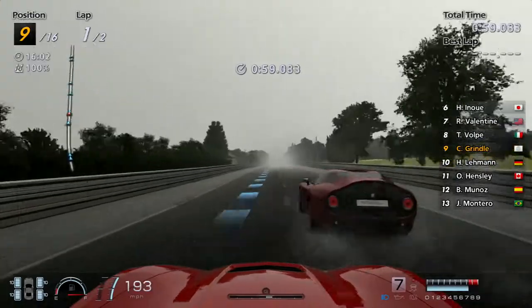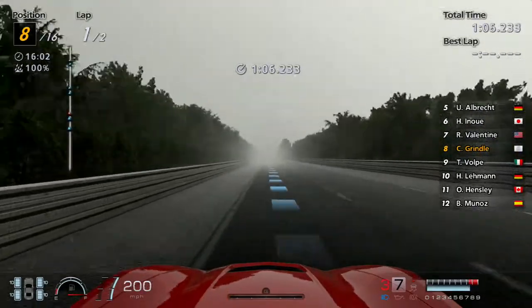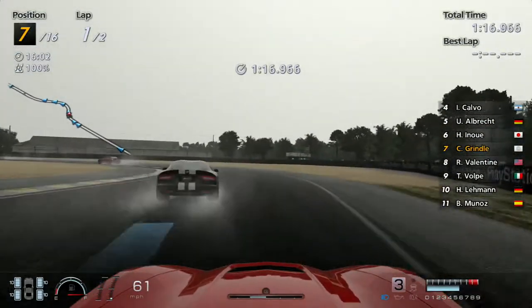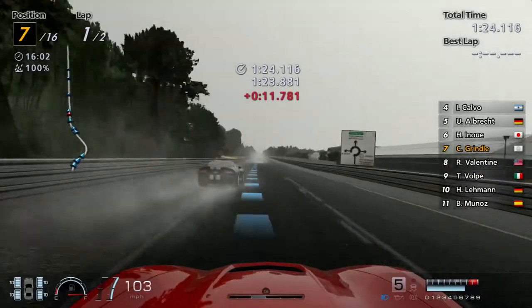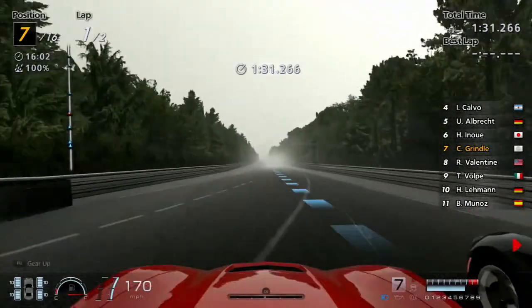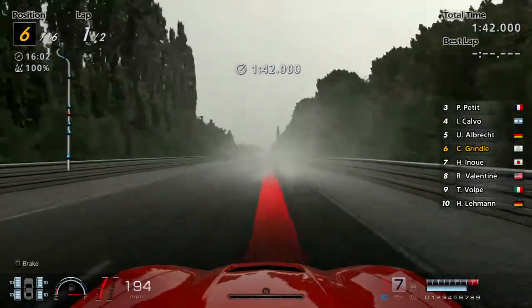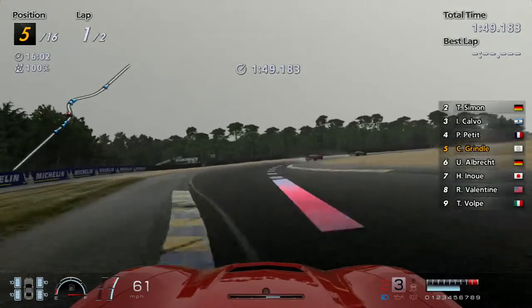Probably could have extended my gears a little bit more now, because, as you can see, we've sort of maxed it out. Perfect. These gears will definitely need to be extended back out, back to how they were before, once we finish this race. Oh, there's the SLR. Squeezing past the SLR there.